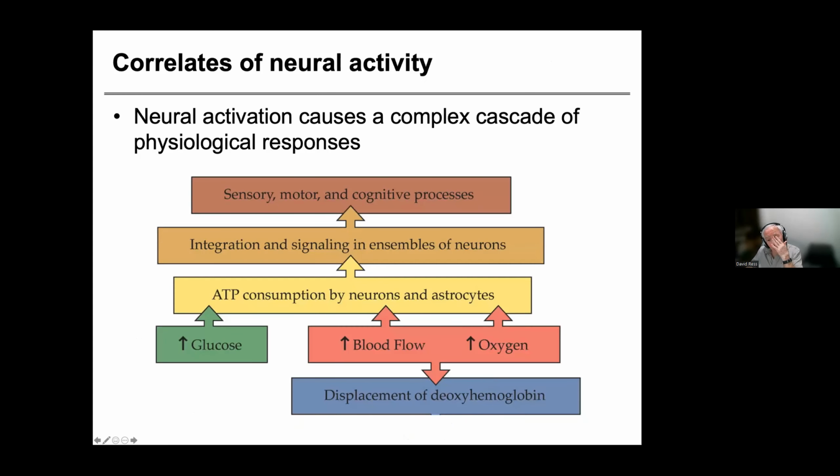So how do we use this interesting mixture of physics and physiology to measure brain function? We have to think about this cascade of processes. The ones that we can manipulate in experiments are sensory, motor, and cognitive processes. We ask a subject to look at things, to do tasks, to move in various ways. They can't move very much because they have to hold their head still, but we can ask them to do things. Sometimes they can tap their hands or their fingers.